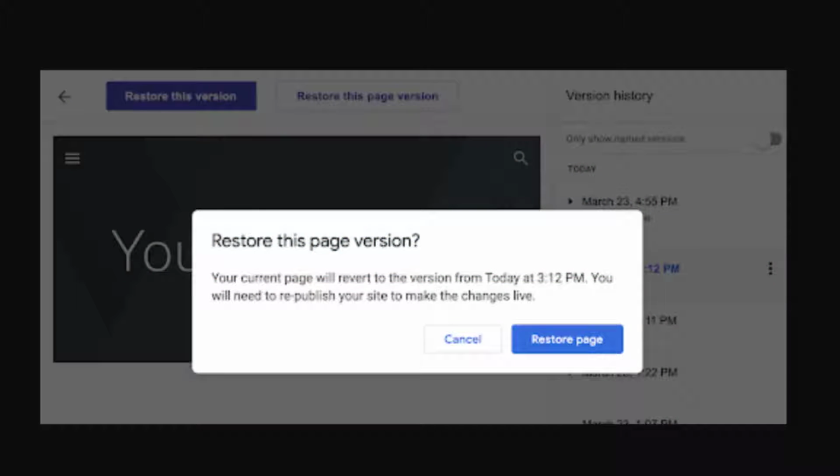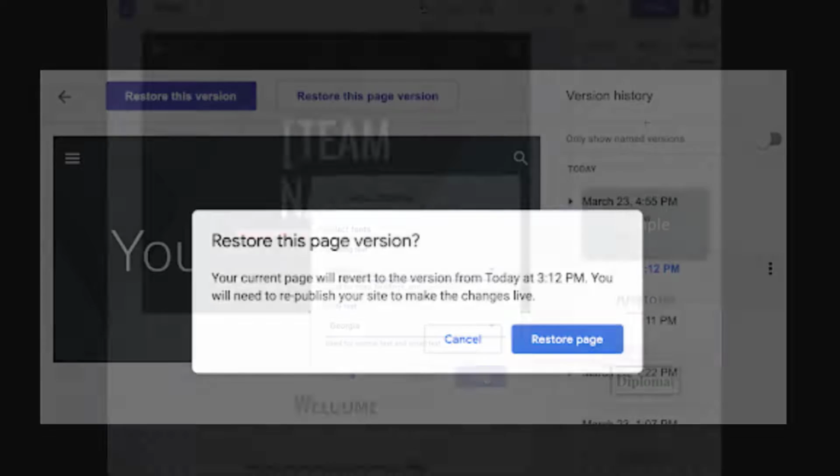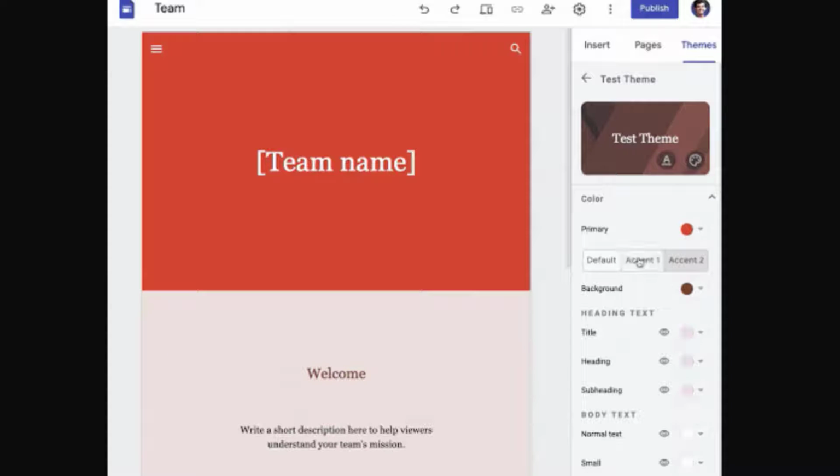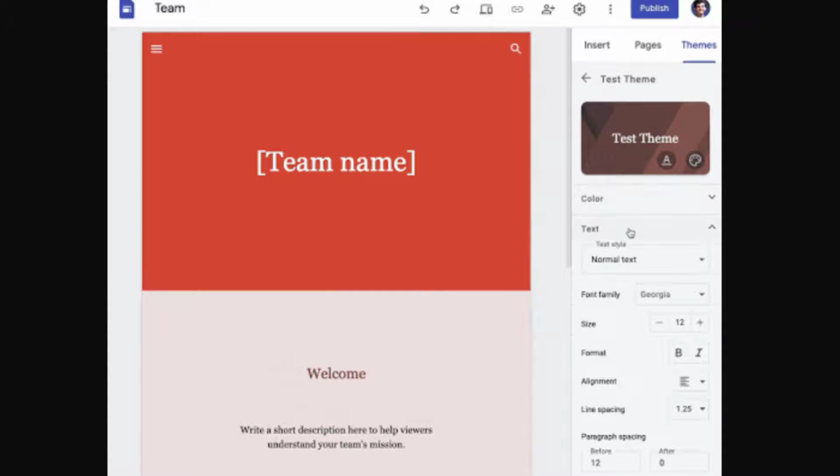This is the first of two updates for Google Sites. This update allows you to restore a single page within Google Sites. The ability to restore previous edits has been available for a while, but now users will have the ability to restore a single page instead of resetting the entire site. The second update to Google Sites is the ability to create a new theme for your Google Sites. You can create highly stylized themes by choosing different fonts and color schemes.